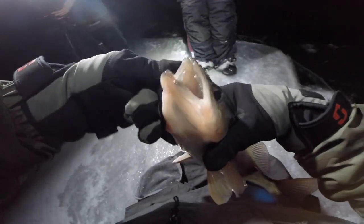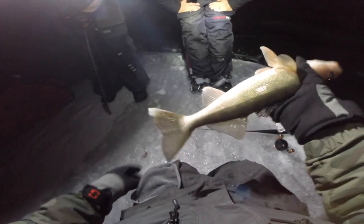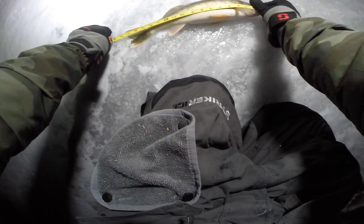Even though I said I'd never keep a walleye in eastern Nebraska, he looks tasty and this video is so screwed up right now that it almost has to become a walleye catch and cook. He's not big, but he's not bad. The one I caught. Do we have a tape measure? That's 16 probably. And we do have a tape measure. Let's just double check. You're right. Why do I doubt you? He's almost 18. That's like the perfect eater.